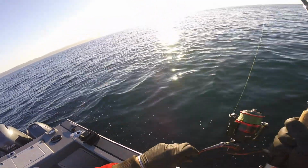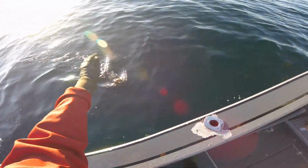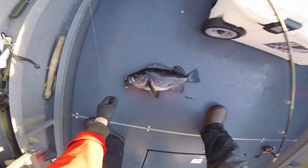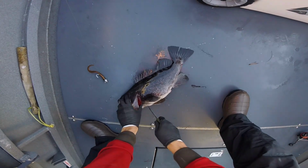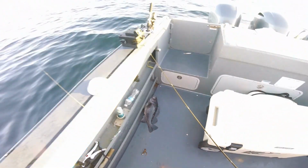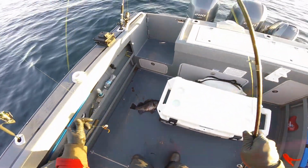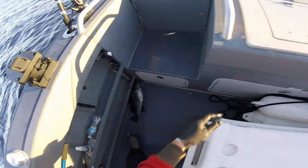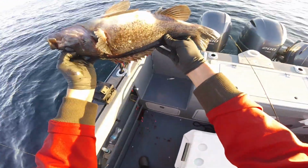I just had this pole sitting in the pole holder. Apparently there's a fish on it. Didn't even know it. You might be a little tired by now. Jeez, that's a fatty. Look at that sucker. Well, that was on the dark one, so we'll assume that they're going to bite on the dark ones. But that could be why they're not biting very good. Look how fat that guy is. Look at that belly. This sucker is fat.